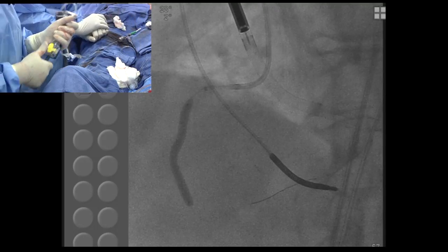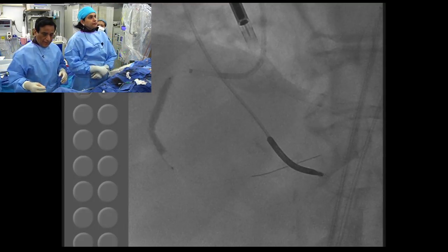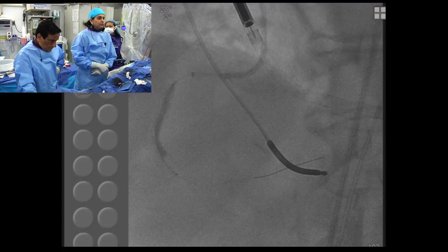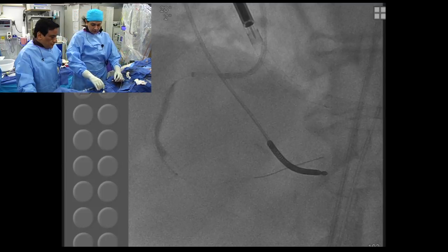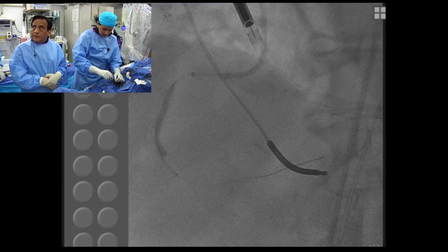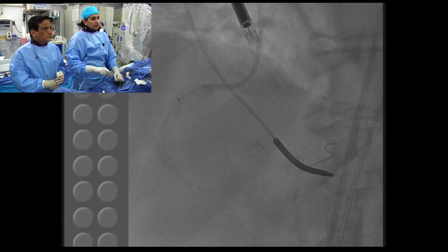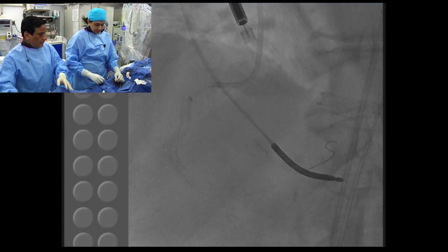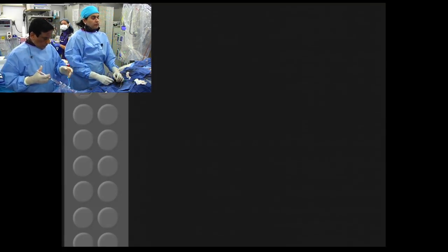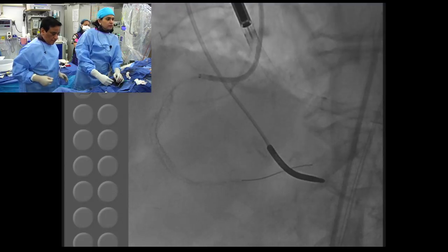And then if we need to post-dilate, I think it's a very large vessel, we can use a 3.75 20 millimeter high pressure balloon. Looking good. Yeah, but we'll see if it's necessary. Cut the vessel. You want to pull back? Okay, we take one picture. Looking good. Very good.